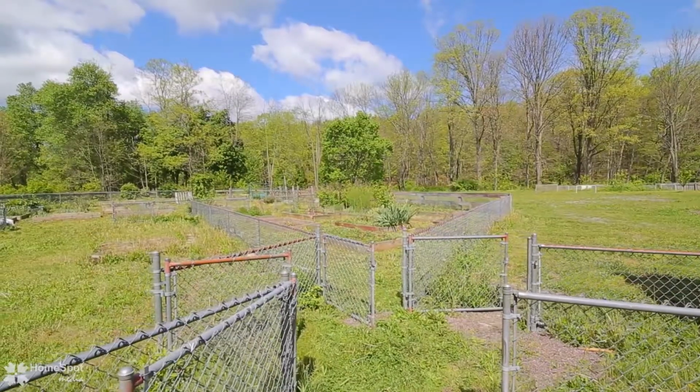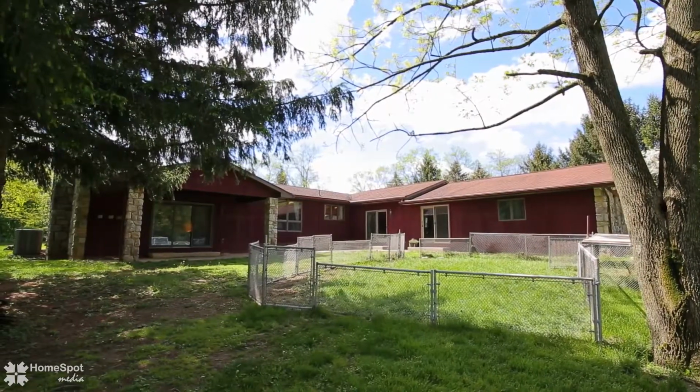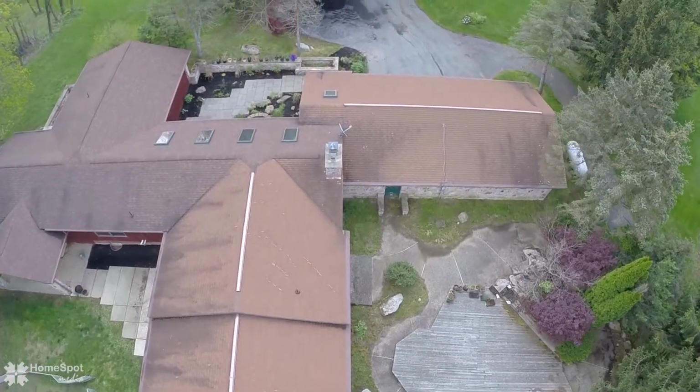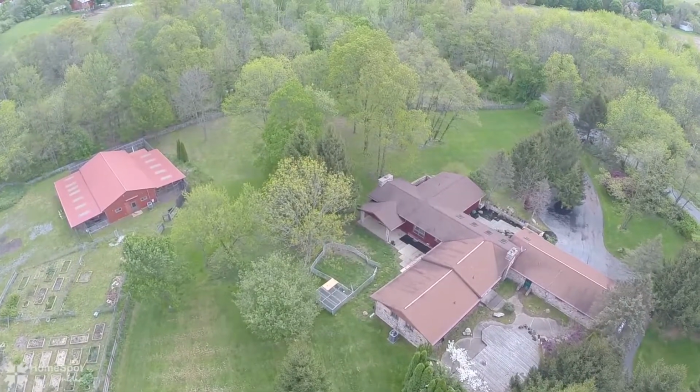The former equestrian facility includes a huge pole building, barn with 12 stall potential, tack room, hayloft, and washdown area, as well as an additional 1,800 square foot building previously used as a dog kennel with office space.